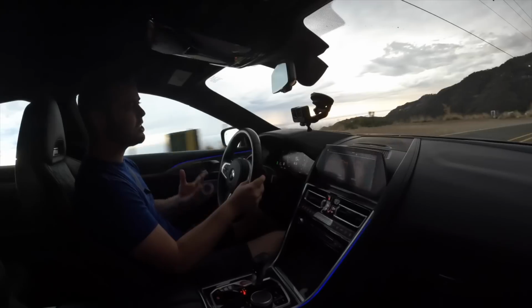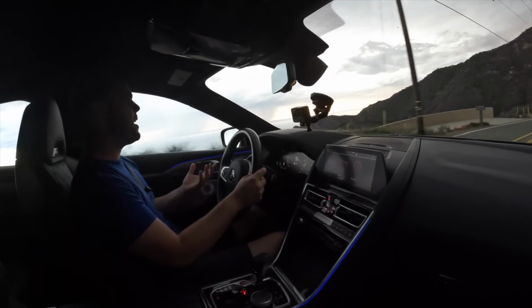I love these seats. They hold you in place very well, and they're also comfortable over long distances. It's a hard decision because the upgraded carbon buckets look so cool, but I think having the added comfort of these seats might be beneficial in the long run if you're doing more long distance trips in the M8.